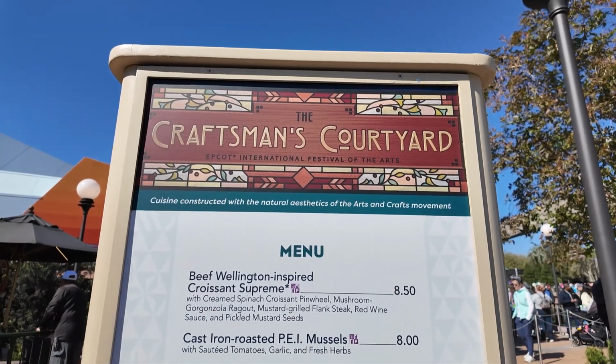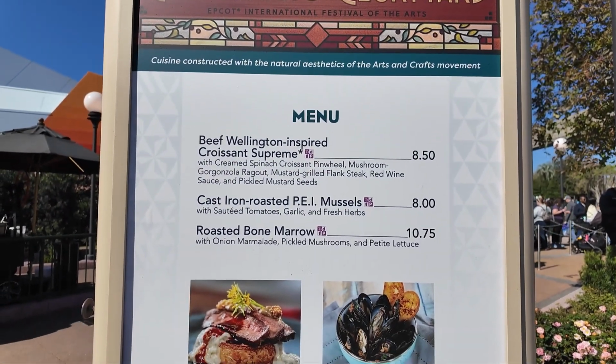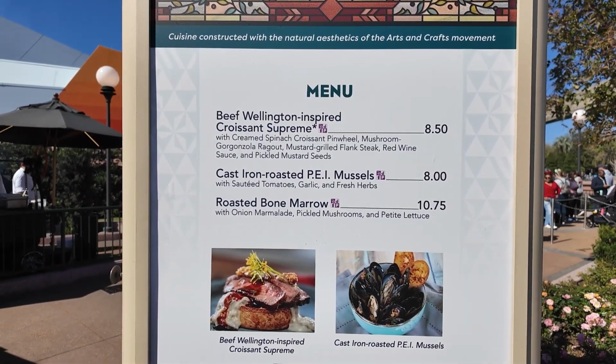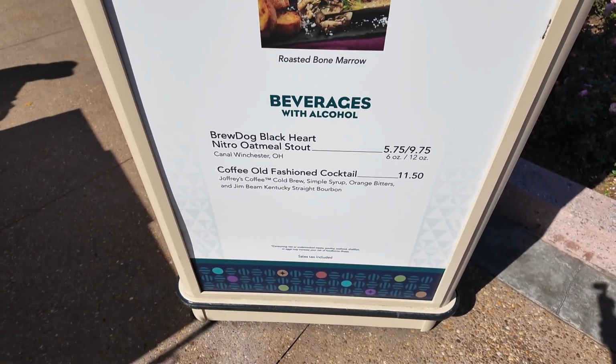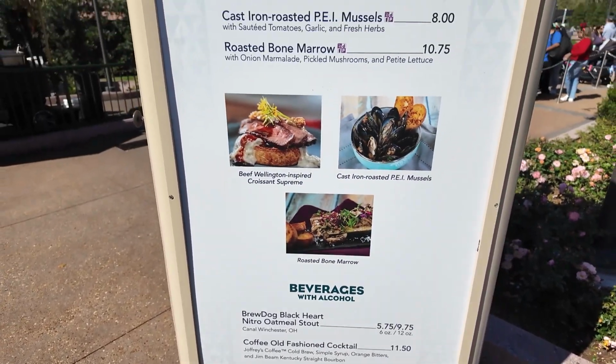Over to Craftsman Courtyard, and they have several things that look really good, but I think I'm going to get the Beef Wellington inspired croissant supreme. That one looks amazing. And then they also have some drinks in case you want that, but it doesn't look like they have any non-alcoholic drinks. So keep that in mind.